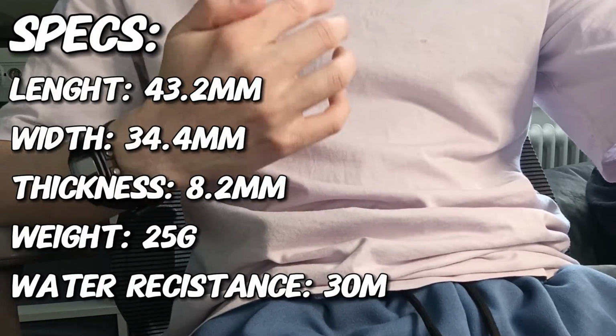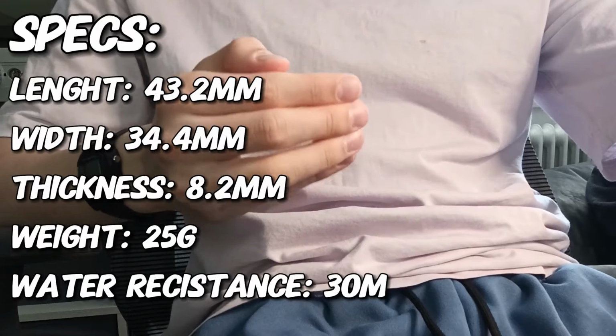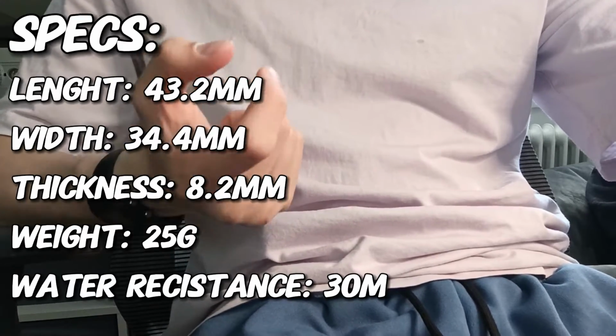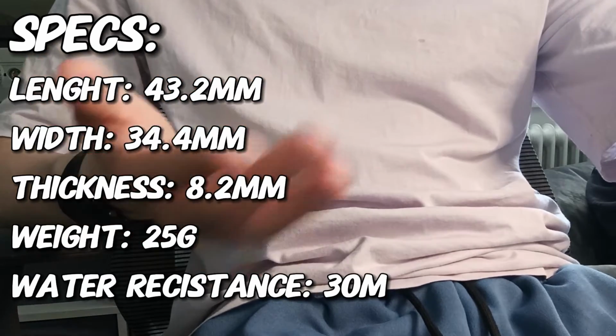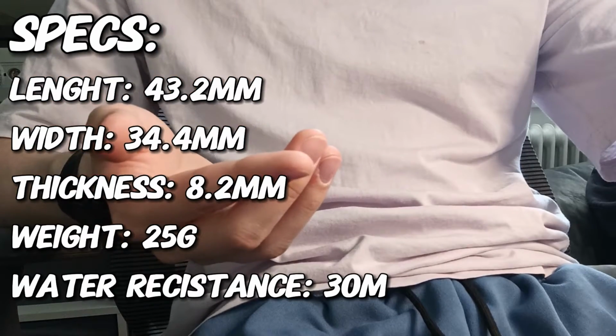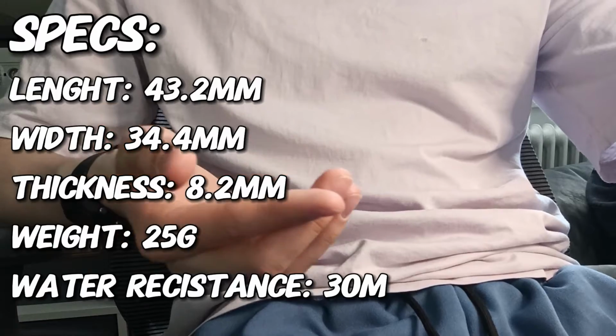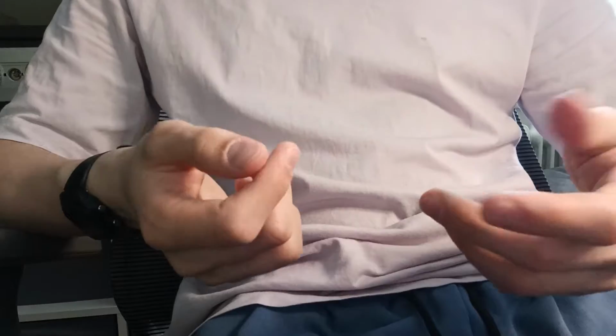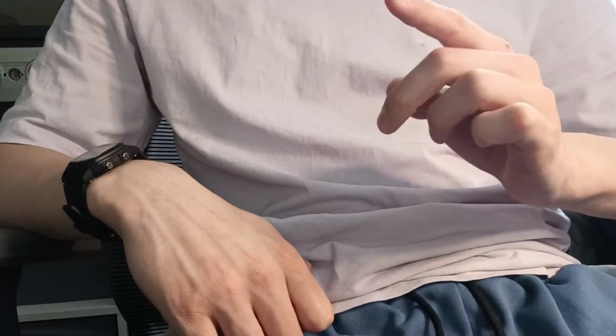This is the first model I would choose, just because it's so retro. The length is 43.2mm with a width of 34.4mm and a thickness of 8.2mm, made out of resin, weighing in at 25 grams. Yeah, really not much to complain about. Really nice watch, cool watch, retro watch. Buy it if you go to school and you are in need of a calculator.